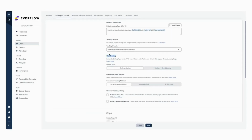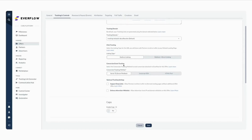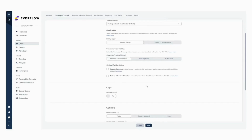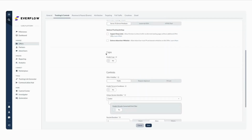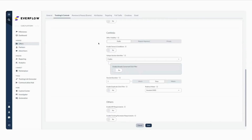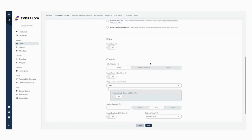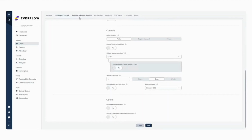You see that the click tracking methods are now showing redirect linking and redirect plus direct linking, as it should be, because it does add the option of direct linking. Conversion event tracking, again, the same concept, but with a better UX, so it's more clear for clients like you. And optional tracking settings, caps, controls, and offer visibility. This part of the tracking controls remains the same as it was already pretty intuitive.